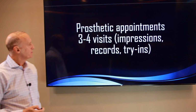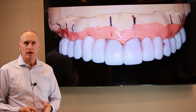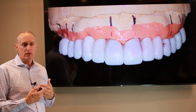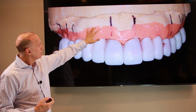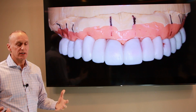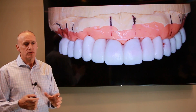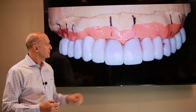Then we do try-ins. So the try-in part is also very, very important. If you love your temporary, and many times patients do, we simply mimic the temporary. If there's things about the temporary that you don't love or we don't love, then we'll make changes in the wax prototype. So this is made on the final cast, the master cast, using the temporary as a template. This particular patient, we wanted to shorten the teeth a little. They were a little too round in the temporary, so we made them a little more square. But all those tiny little decisions and nuances are accounted for in this stage.